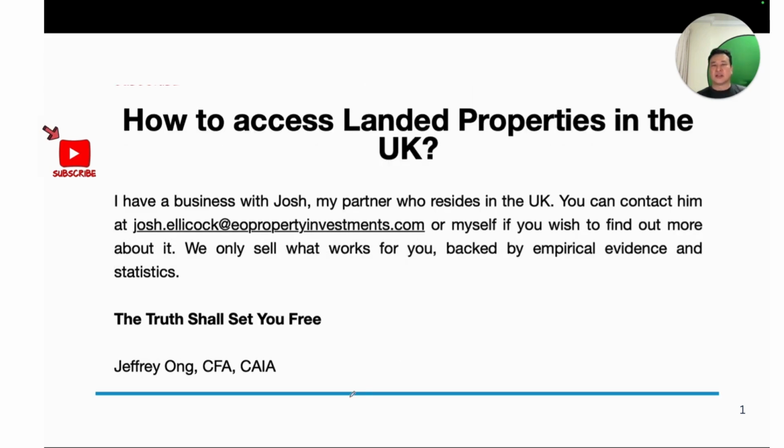So how do you access landed properties in Singapore? As you all know, I'm a fund manager, but how I got to be financially free, where I have my options in the first place, was because of properties. I started out investing in Singapore, of course, buying 2 residential properties, and then when the government started to have cooling measures and restrict us from buying multiple properties, then I started to go to the UK to do it. And of course, I do asset progression in Singapore as well.